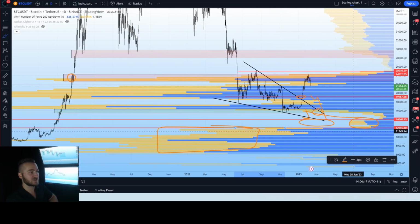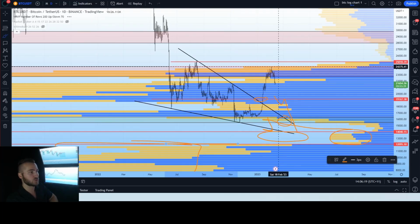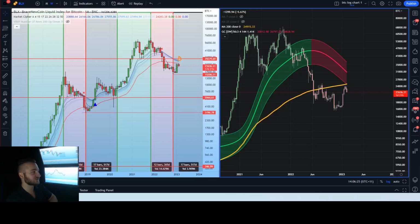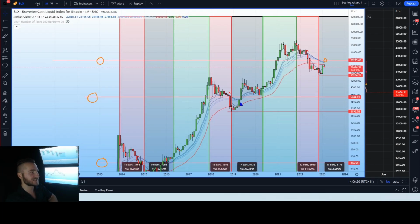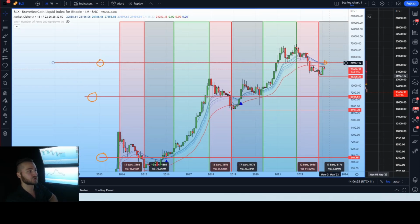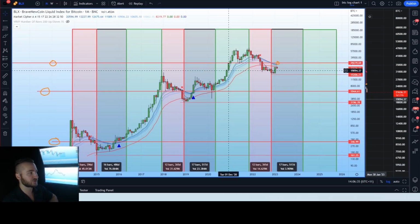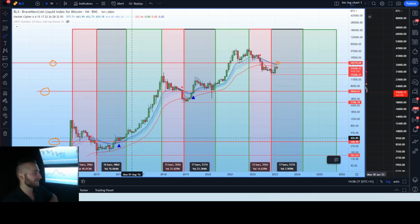However, guys, if we do break above the 25,000 level, that will confirm the macro uptrend is initiated as per the 4-year cycle. We can expect the price to rise and break through a monthly candle of 29,000 to 30,000, triggering the next bull market starting.